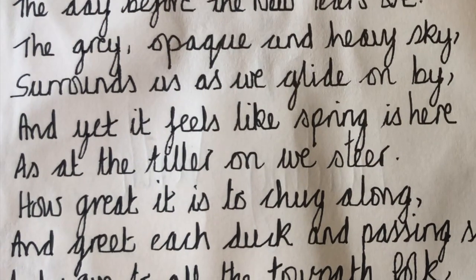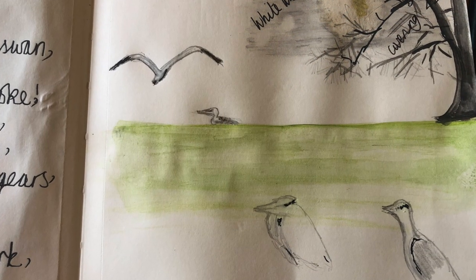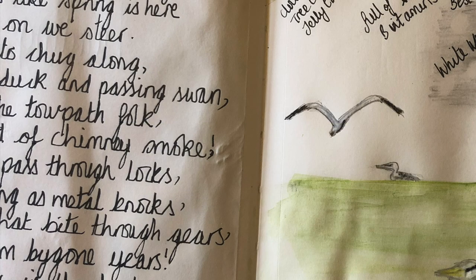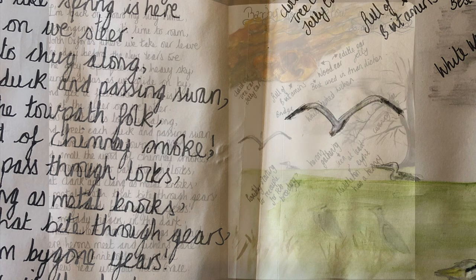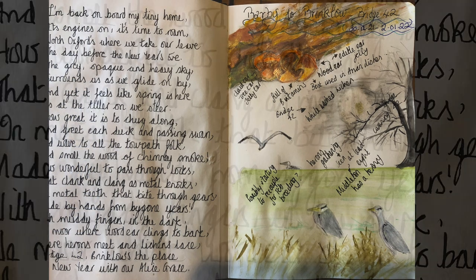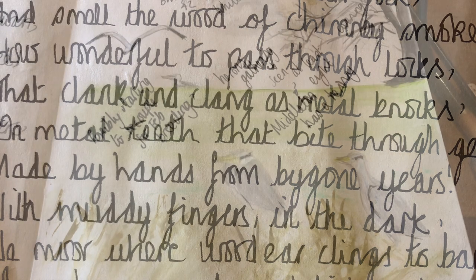How great it is to chug along and greet each duck and passing swan, and wave to all the towpath folk and smell the wood of chimney smoke. How wonderful to pass through locks that clank and clang as metal knocks on metal teeth that bite through gears made by hands from bygone years.